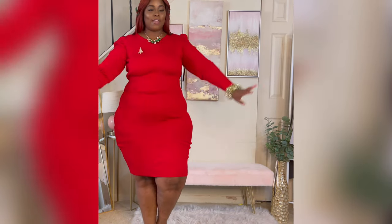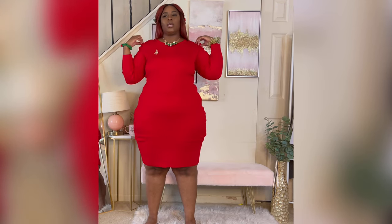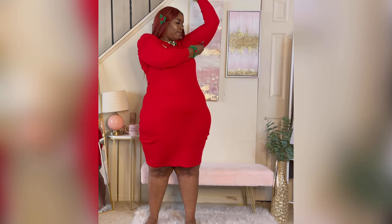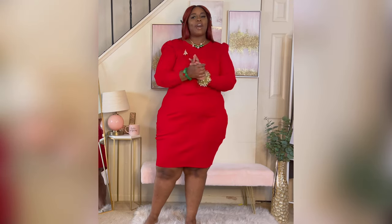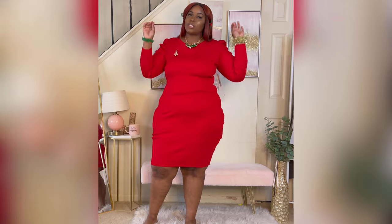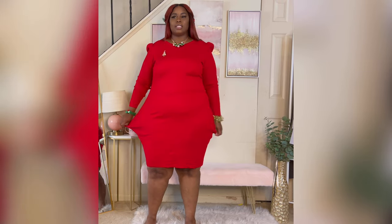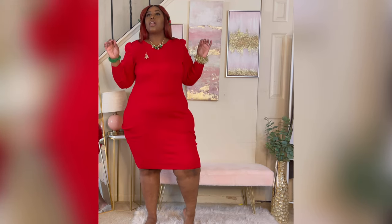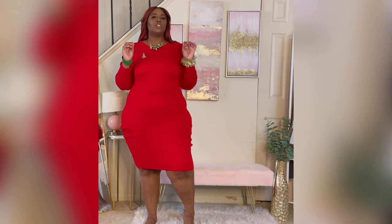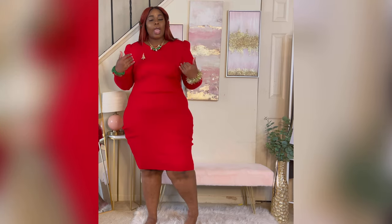This is the last and final outfit. Outfit number 5 is a sweater dress with, what do you call it? Fluffy puff sleeves. That's what you call it. So outfit number 5 is a red sweater dress with puffy shoulders, and it is knee length. It's not thick, but it's not too thin where you'll be cold. So if you put on some knee boots with this, it will be really, really cute, and a jacket.